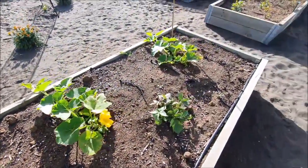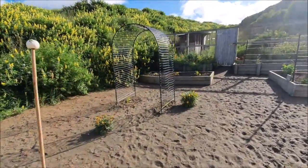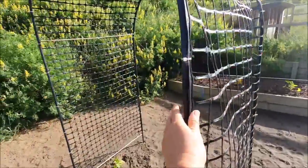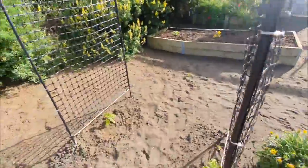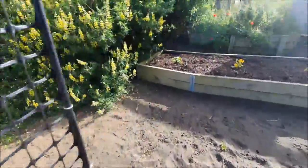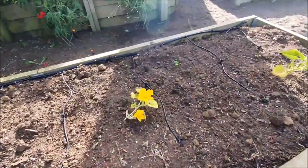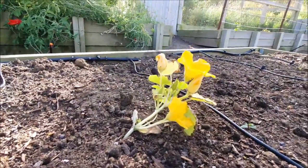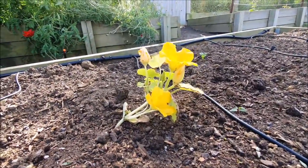Right. And then over here is my arch that I made. That's so cool. It's just plastic trellis with some rebar and some irrigation tube and some cable ties. It's great. And what I'm going to have scrambling up that is loofahs. And some more pumpkins over here. Oh, hello, flowers. They won't come to anything just yet because they're all boys. Never mind. He looks a bit spindly, but he's only just been planted after way too long in a pot.